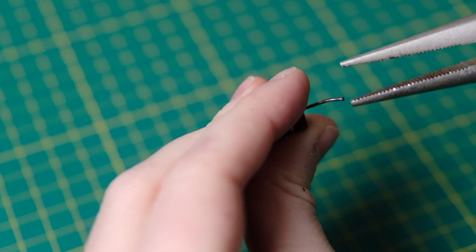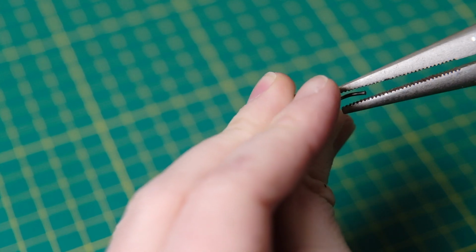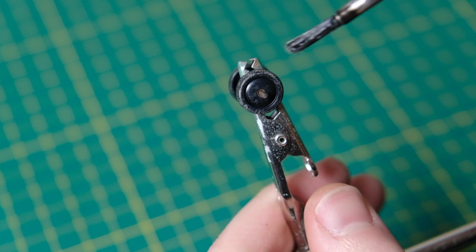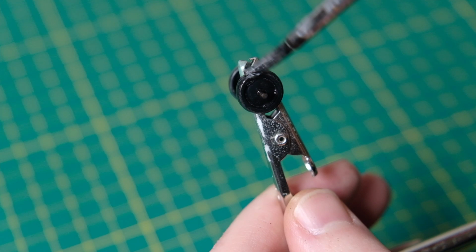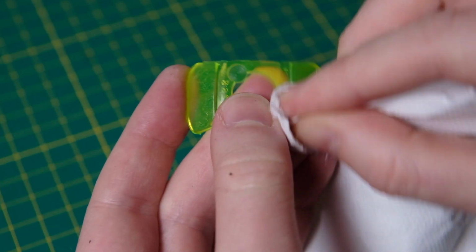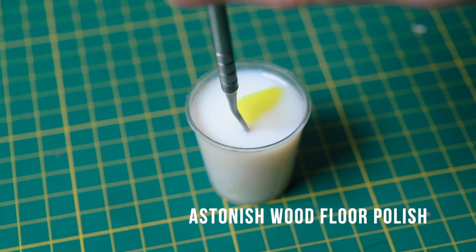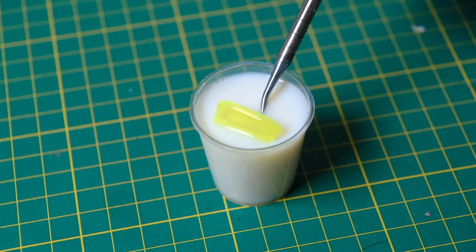The axles were pretty badly bent, but they are easily straightened using some pliers. My blank looking wheels now receive some Citadel gloss to brighten them up. Then I can use some Autosol metal polish on that screen to remove any light blemishes. My last act in sorting out that windscreen is dunking it in Astonish wood floor polish for that sparkly clean finish.